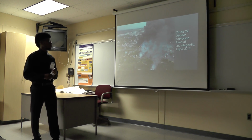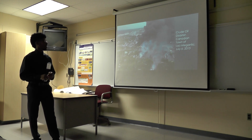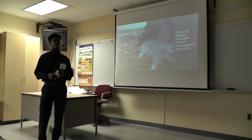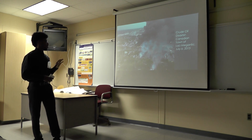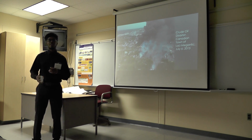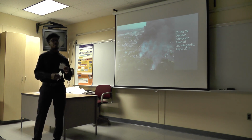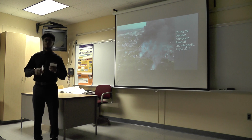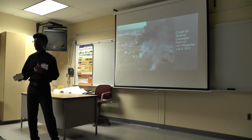This is one of the crude oil disasters in the town of Lac-Mégantic, on July 6th, 2013. When the train was traveling on the tracks, there was debris in the way. So what happened was it sent a ripple throughout all the crude oil cars, and started moving all of them at the same time. It was like a slinky.